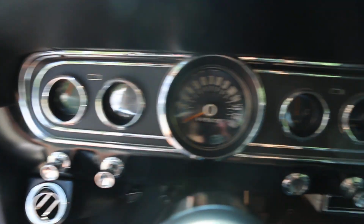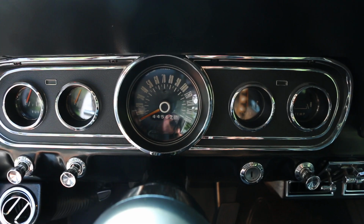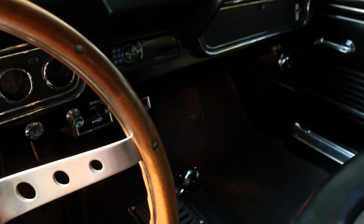45,562 miles. Beautiful dash. That's the original odometer. Really? Looks pretty good to me. Custom stereo. Got an Alpine deck with an amp, 6x9s in the back. Power antenna, nice. Seat belts all the way around.